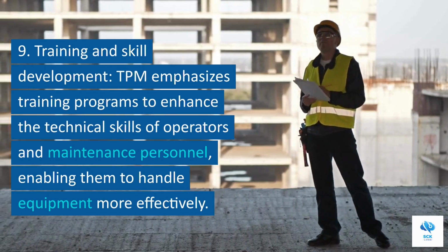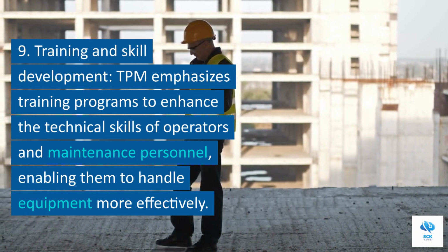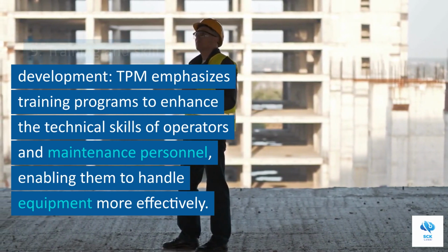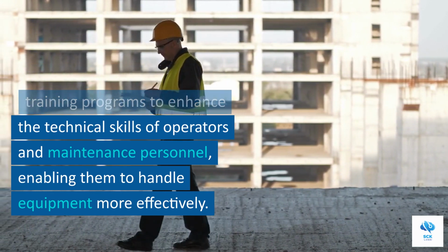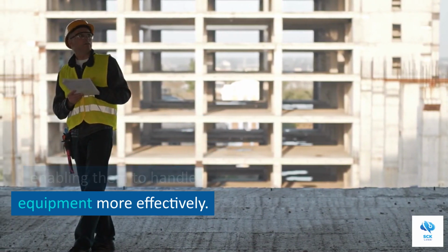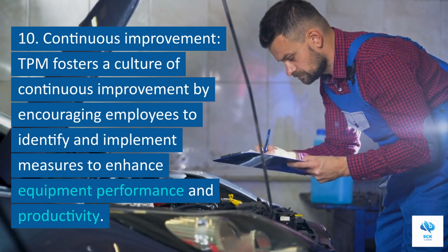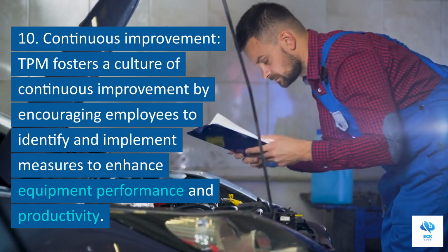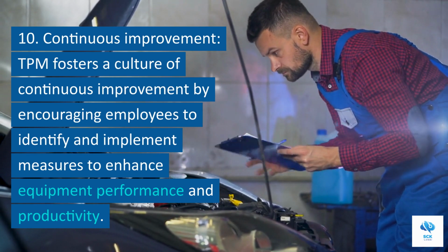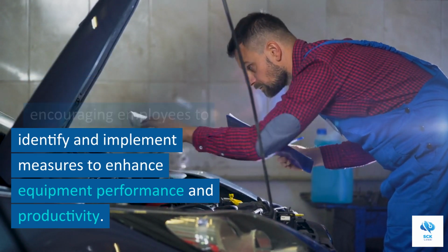9. Training and skill development. TPM emphasizes training programs to enhance the technical skills of operators and maintenance personnel, enabling them to handle equipment more effectively. 10. Continuous improvement. TPM fosters a culture of continuous improvement by encouraging employees to identify and implement measures to enhance equipment performance and productivity.